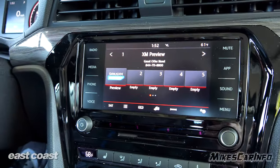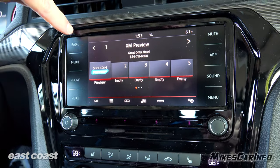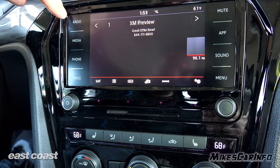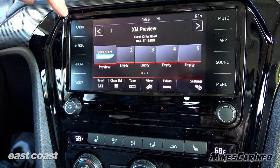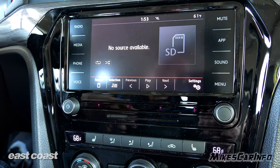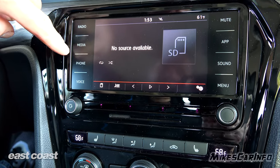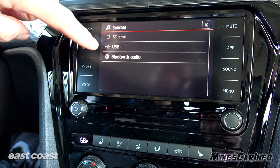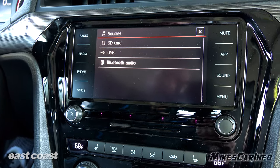So here's your touch screen, and you notice it has these soft touch buttons here on the sides that are fixed. So we have radio, which we're in now, and you can go through your presets and all that stuff. There's different audio sources here, AM, FM, satellite radio, and then your media. So you have an SD card, you have Bluetooth audio that you can play music through. Make a selection here: USB, Bluetooth audio, and SD card. These are grayed out because there's nothing plugged into them.